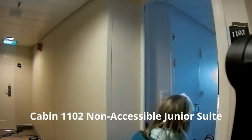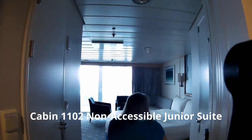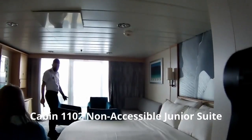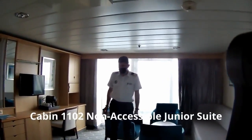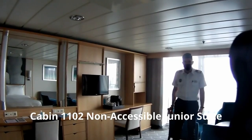Coming right up. This is cabin 1102. It's a non-accessible junior suite, and it's interesting that it has plenty of space. This cabin has about 277 square foot of space and about 50 square foot of balcony space. So the cabin was plenty large enough. Obviously, as you move up to a junior suite, you have more in the way of amenities.